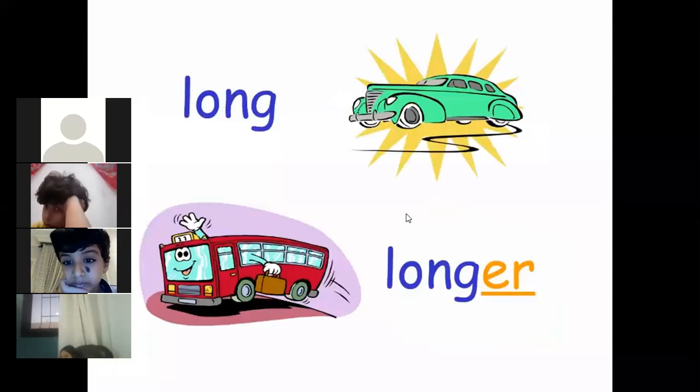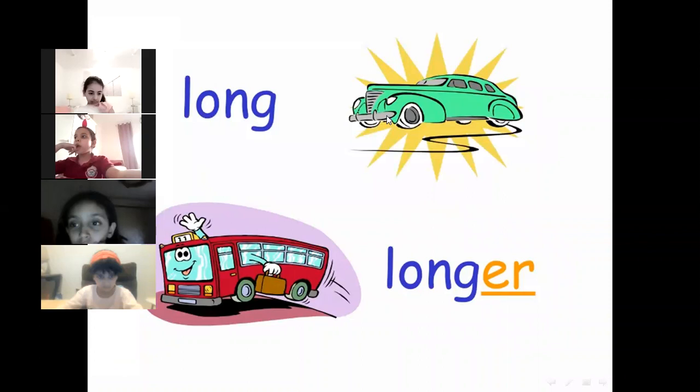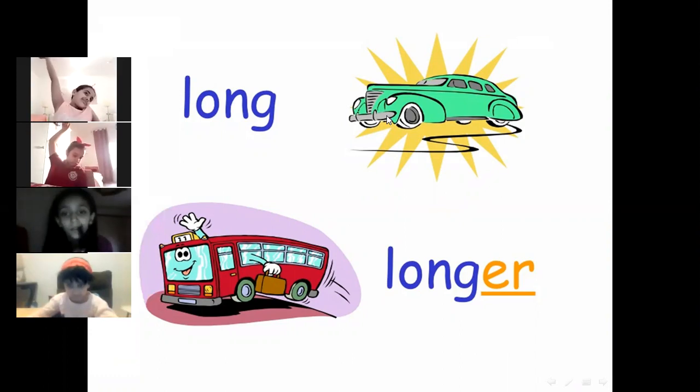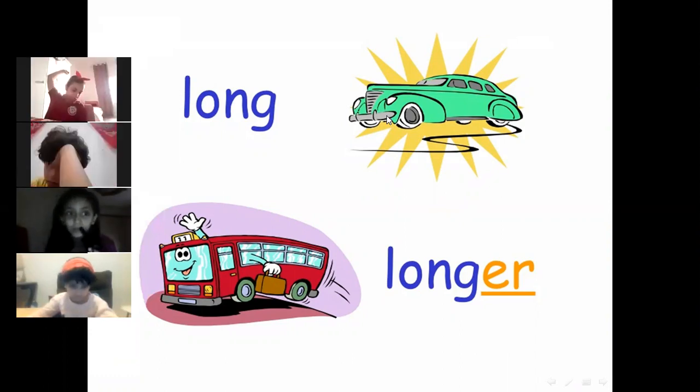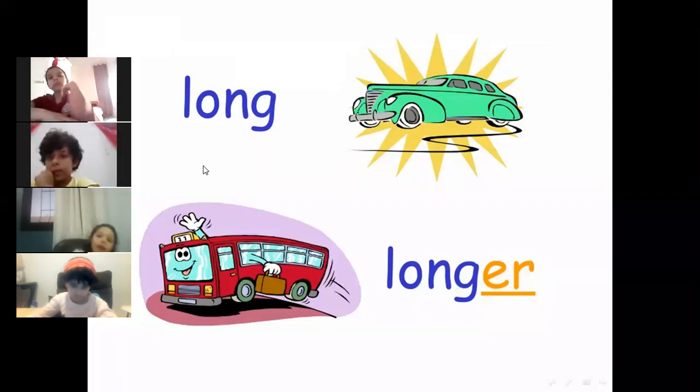If we want to compare between the two things here, the bus and the car, who can compare? Use your hand, Rafif. Rafif, unmute your mic. Are you here, Rafif? Can you compare between the car and the bus? Which one is longer? The bus.